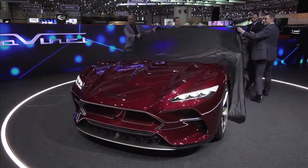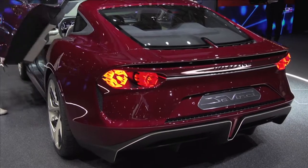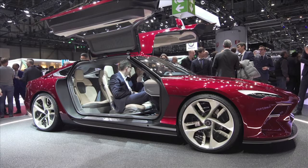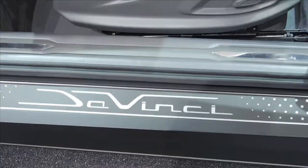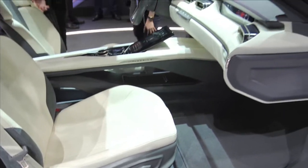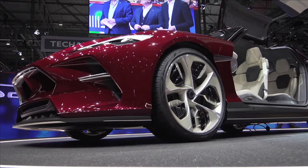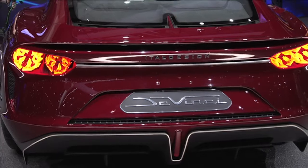No such deadlines have been set for the Ital-designed Da Vinci. Despite the company's claim that the 4-seater GT is near production ready, those dramatic gull-wing doors clearly mark this as a concept car. Named after the famous Italian artist/engineer Leonardo da Vinci, the all-electric concept does have one feature that will find its way onto production cars, and that is the Pirelli P Zero Elect tyres, which were specially designed for EVs.